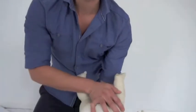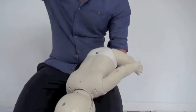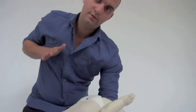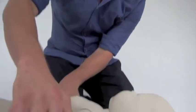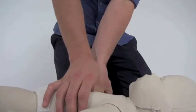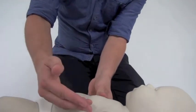If this doesn't work, we need to alternate back to our back blows. Remember, heads down, bottom up. 5 sharp back blows, aiming downwards. If this doesn't work, again, place the baby on the ground. 5 sharp chest thrusts. Continue to alternate between back blows and chest thrusts whilst the baby is conscious.